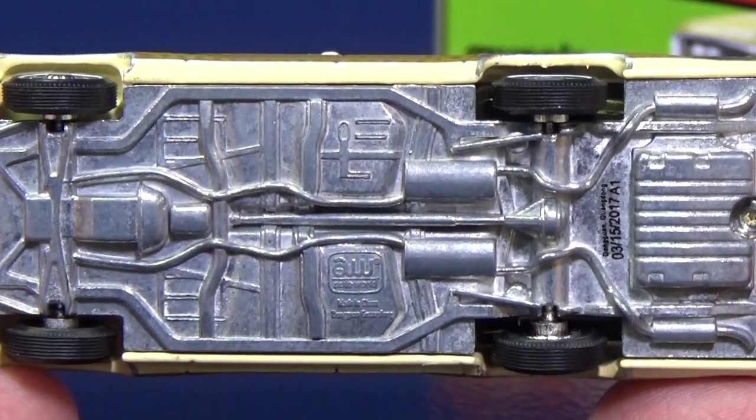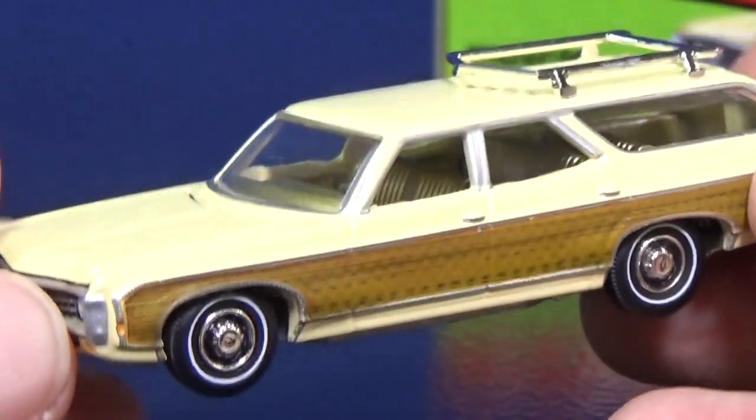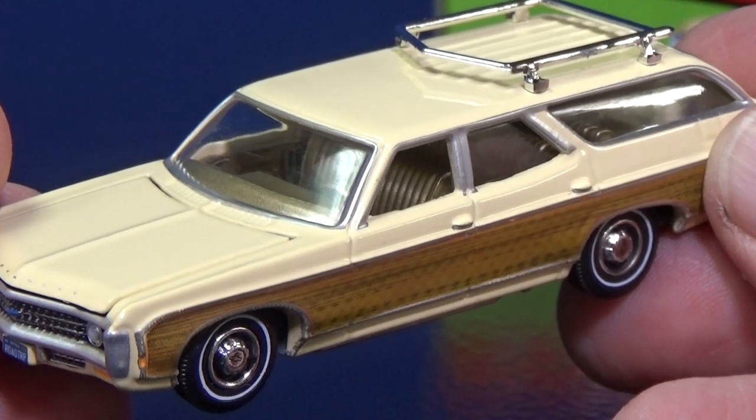And, of course, metal base. All of them, metal base, metal body, and rubber tires. Most of them had opening features as well.